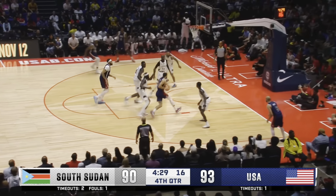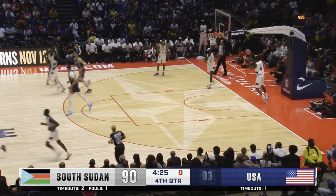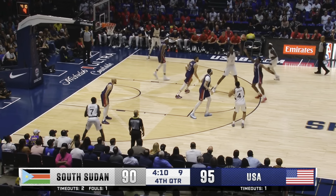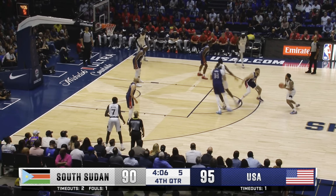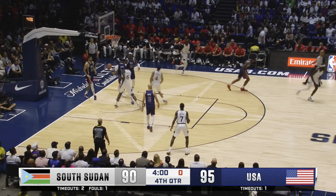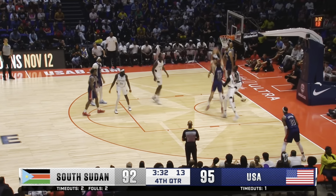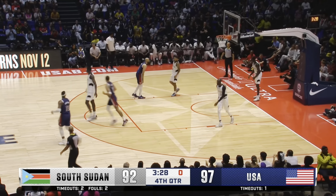It's Tatum on the drive, switching the hand to the left. How good was that? The dexterity. Come on, Malawach. Jones against Tatum. In traffic, doesn't matter. Foul for South Sudan. Off the inbound, it's Tatum from his Celtic teammate Derek White. United States lead.